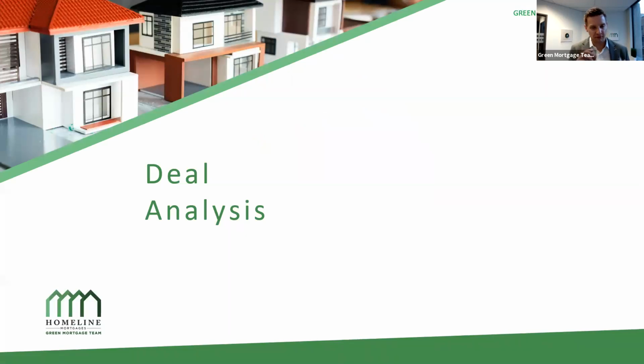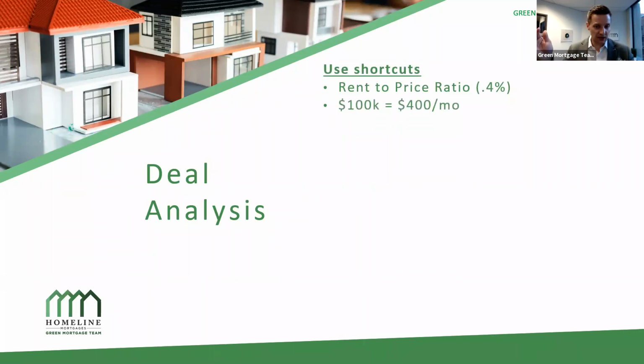I did want to give people, before we wrap up for the evening, a couple of little key tips on doing an analysis. I always use shortcuts. So first shortcut I look at is, what is the rent to price ratio on a property? Every 100 grand in value, I want about $400 a month or more in cash flow if possible.